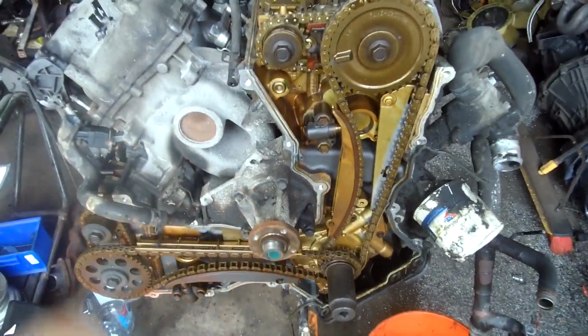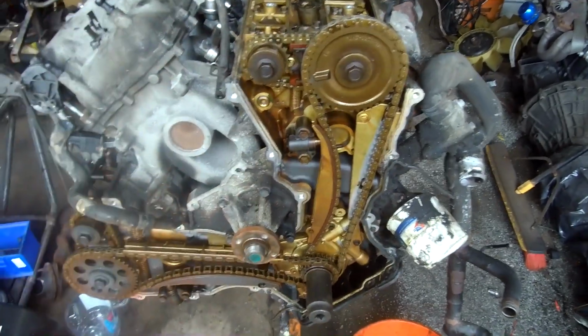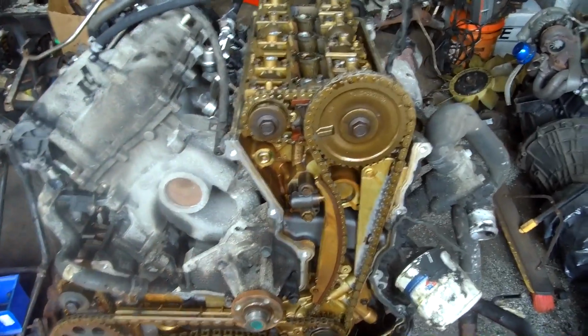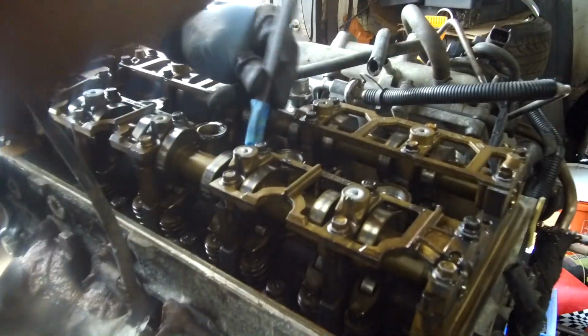If it was a Mustang, the engine would have been clean, because the guys who have Mustangs will be really taking care of their Mustangs, versus an Aviator. 9 times out of 10, it's a woman driving it, and this is the result of it. There's no disrespect, but that's just how it goes. So what we're going to do is rotate and just start with that.